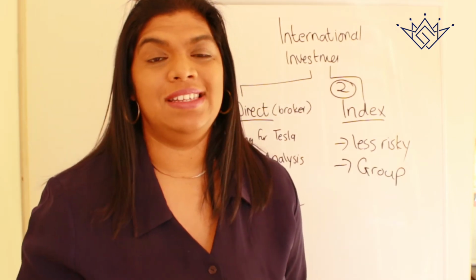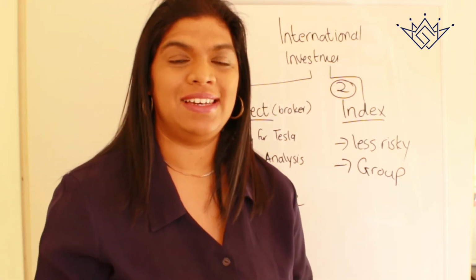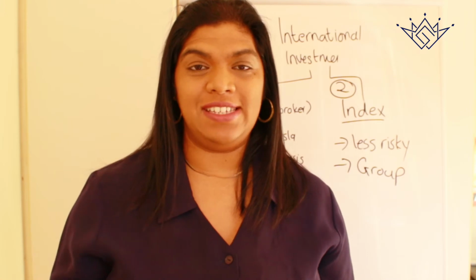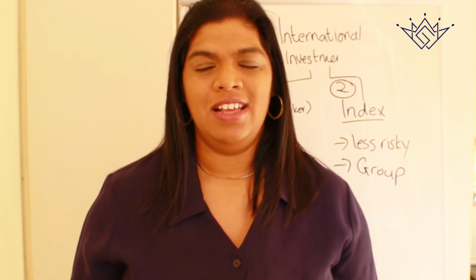So what is in this index fund? Firstly, it's basically a group of shares that's pooled together, either by sector, by industry, in which investors like us can invest in. So those are your two options of investing in shares, directly via a broker or indirectly via an index fund. So let's break it up. What is inside an index fund and how exactly does it work?